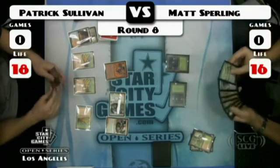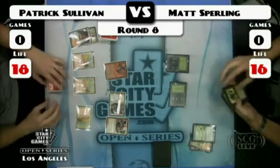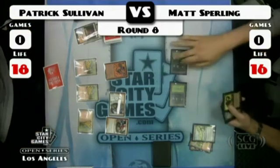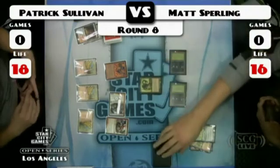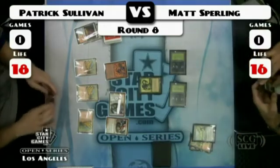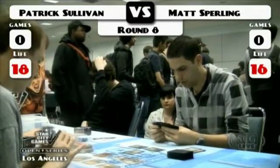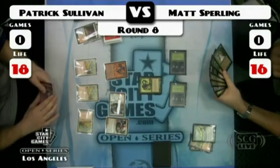We have a glimpse. It's very possible that Matt could actually just go off. Through a Grim Lavamancer and another 1-mana burn spell, it's pretty difficult here. So Matt's going to lead with a Symbiote. It's probably the best spell you could lead with. Interesting with actually the glimpse play here, it lets him kind of bleed out some of Patrick Sullivan's resources. And then still be full. Tim Aten in the background there, sitting behind Matt Sperling.